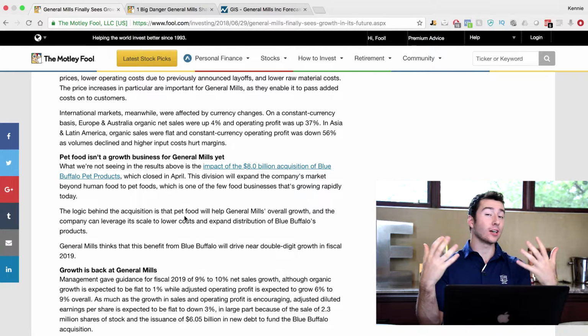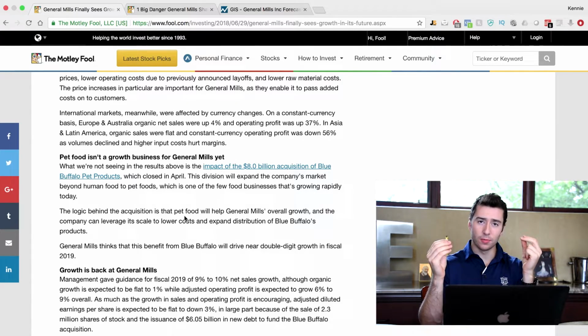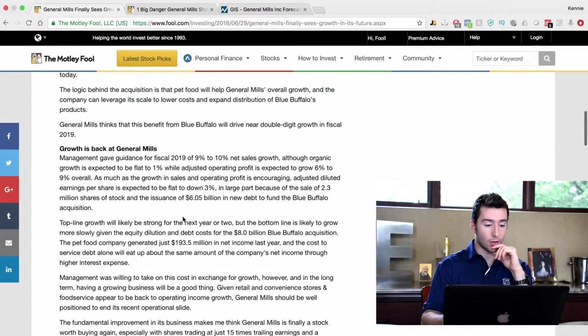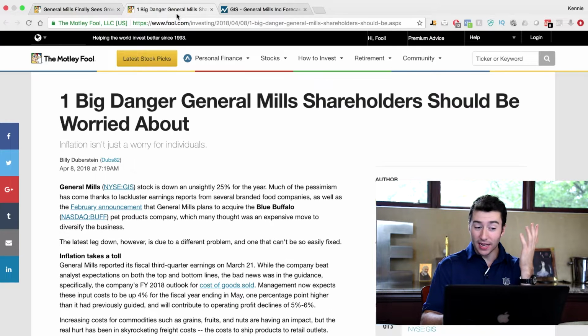It'd be interesting if they were able to do that, but diversification is always nice, and I think it's an interesting and smart move. We'll see how it plays out in the long run. And then just more positive signs of growth. Management has better guidance for net sales growth, and organic growth is supposed to be 0. So it's not the end of the world. Interesting acquisition, and growth might be coming back soon.